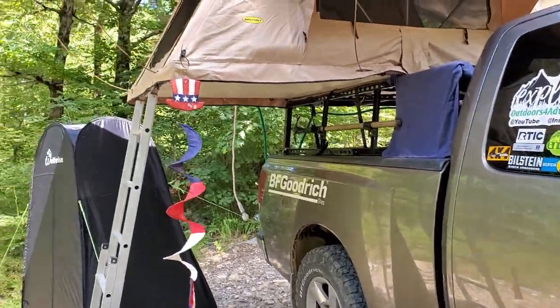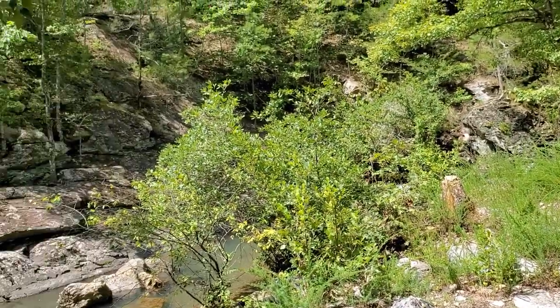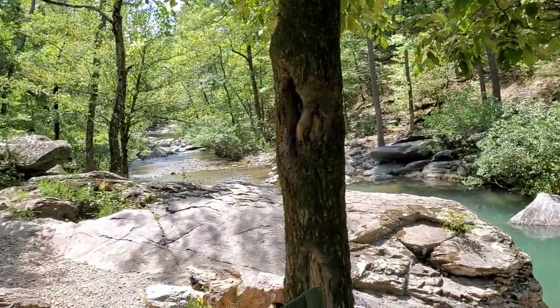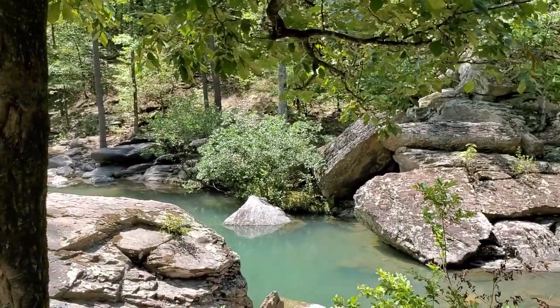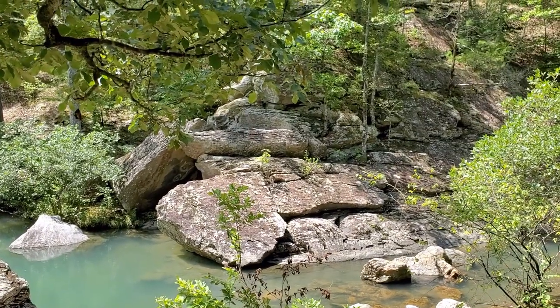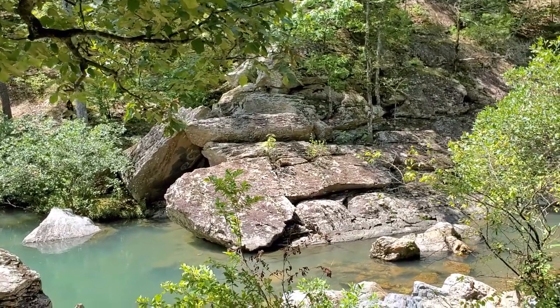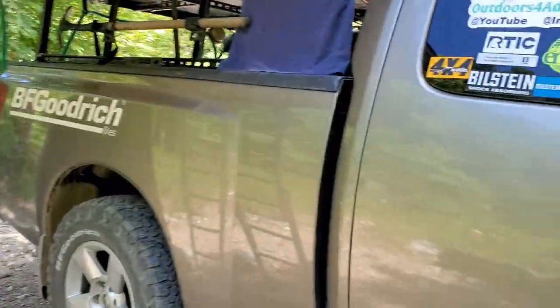But this is it, folks. I think I'm just gonna hang out here for a few days. The drive was beautiful coming in. I got a little bit of back road driving. I'll probably do a little back road driving before I go to the house. But until I get ready to leave, we're just gonna enjoy this area right here and have some fun. So we'll be back with y'all in a little bit.